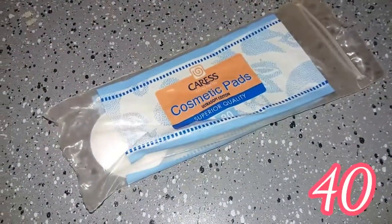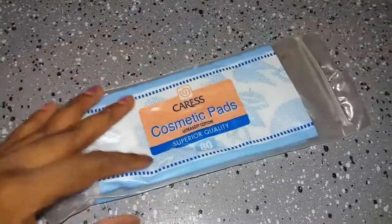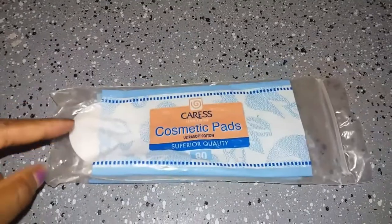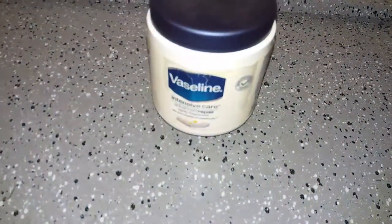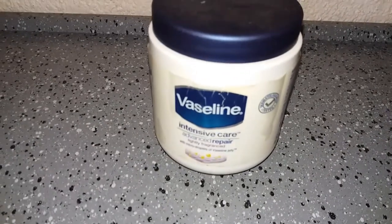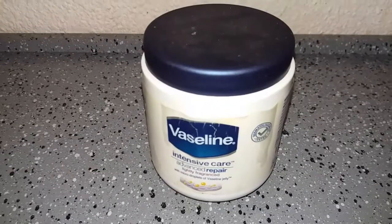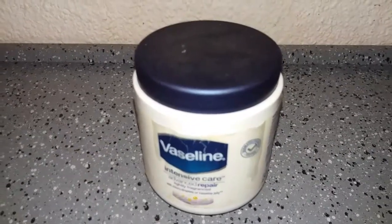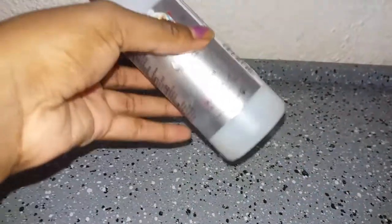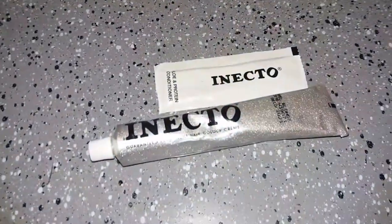I also have this pack which is empty. I think there are only 2 packs left in here. I've got new ones, so these ones are also going because they're old. I've got this container also of my old lotion, but it's empty and it's been sitting doing nothing in the wardrobe, so it's also going. And then I have this acetone container which is almost empty, and it's also going because I have a new one.